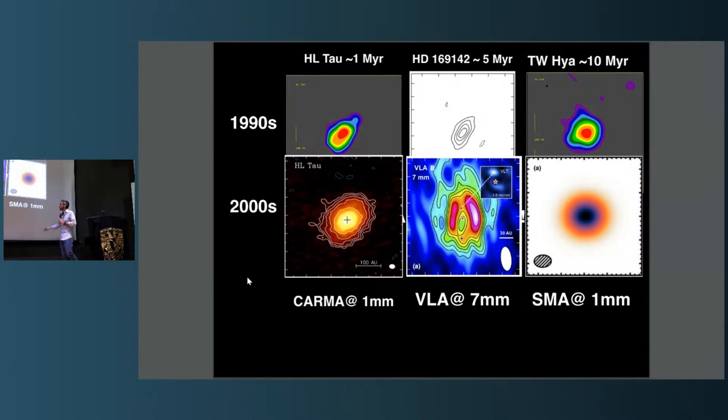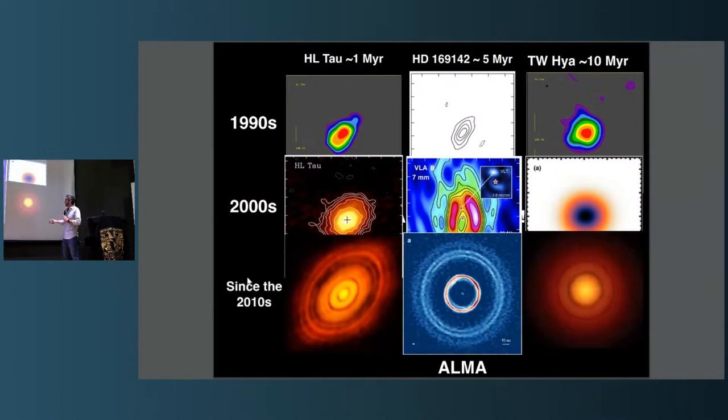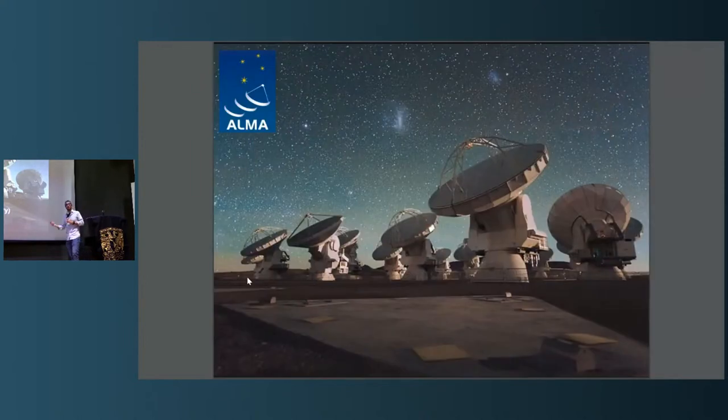And this is what we are doing now with ALMA, obviously. And you can see a lot of details in protoplanetary disks. This was made with ALMA. ALMA is the most powerful millimeter interferometer we have built to the moment. And it has been working for almost 10 years, and we have learned a lot from protoplanetary disks.